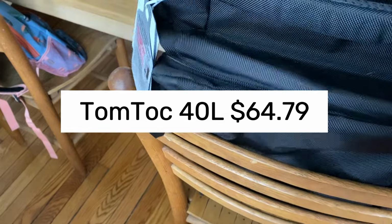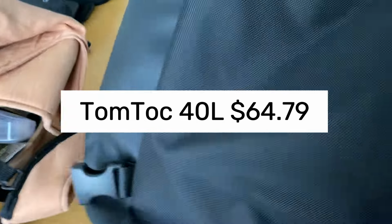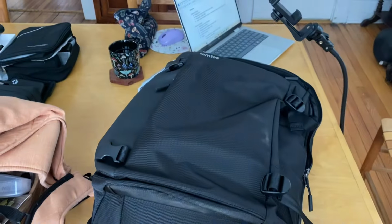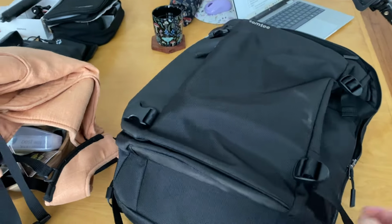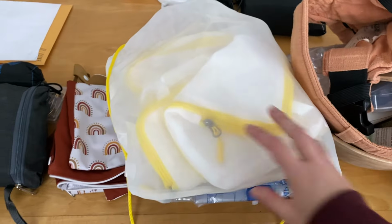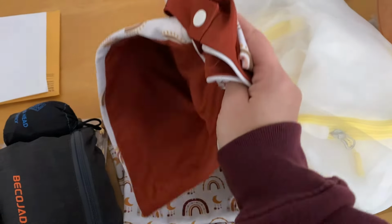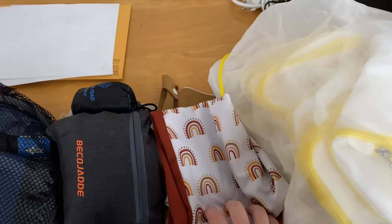This is my backpack. This is all I'm taking for me, this backpack is all I've got. So we are traveling very light. These are our compression bags so that our clothes fit in our bags a lot easier. These are wet bags that we've already had so we can put wet swimsuits and whatever in there.